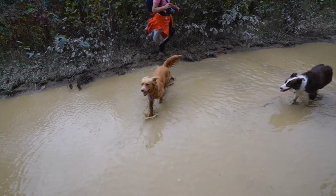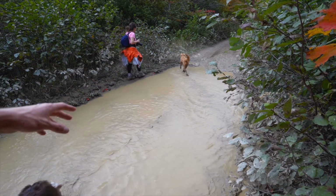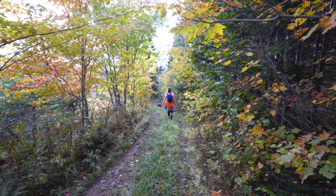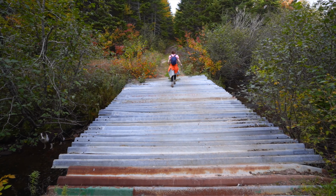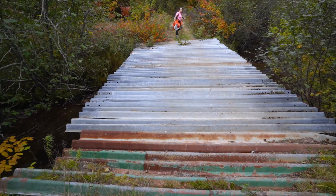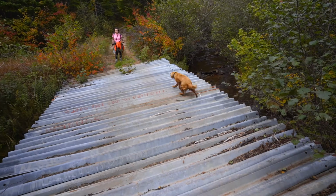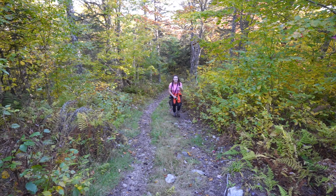Do it again, Toby. No, no, no. Toby likes to sit down in the puddle and drink her water. Toby doesn't want to do it. Go, Toby. See ya. Oh! I want her energy.